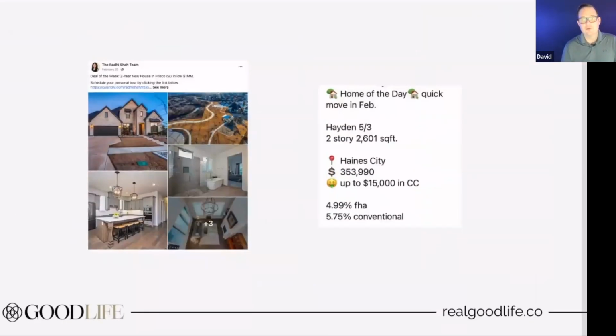So let's talk about repurposing deal of the week. So you can see I have a screenshot from Roddy, who works in Texas. And she just put deal of the week, 2-year new house in Frisco in the low 1 million price point. And then she goes straight to scheduling a showing, and she puts 8 pictures. We can see 5 of them. So email is good deliverability for text. Facebook is good deliverability for pictures. You don't want to combine those because you'll miss out on your audience connecting with you.